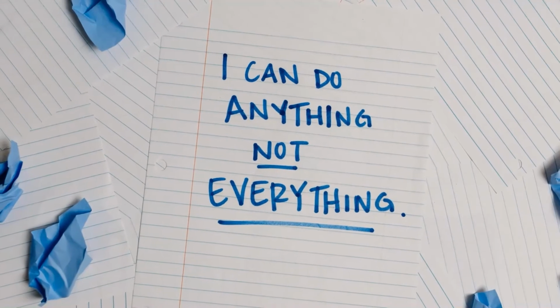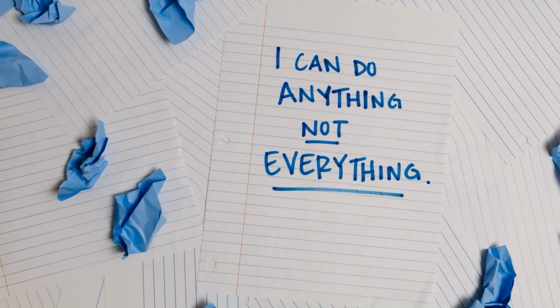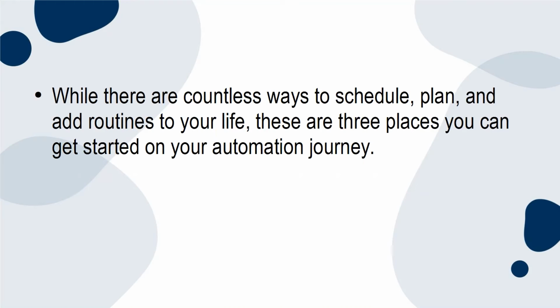It's easy to get lost in these to-do lists or to become overwhelmed by the sheer number of things that need to get done in a day. Thankfully, automating your life is a solution that can easily help you take control of everything you need to do. When you automate your life, you will allow certain things to be done for you, allowing you to put your focus elsewhere. While there are countless ways to schedule, plan and add routines to your life, these are 3 places you can get started on your automation journey.